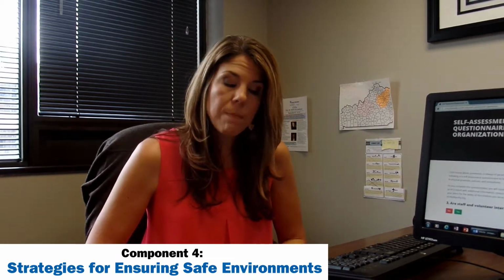Our fourth strategy deals with ensuring safe environments. This strategy makes sure that activities are occurring in visible areas, and addresses drop-off and pick-up time. I understand that a lot of times there might be situations where children are dropped off early. So what are some different tools that your organization or camp or program can utilize to ensure the safety of those children when those types of occurrences happen?